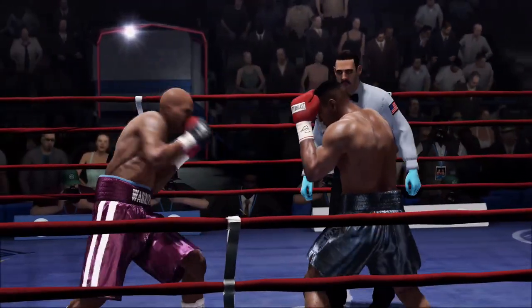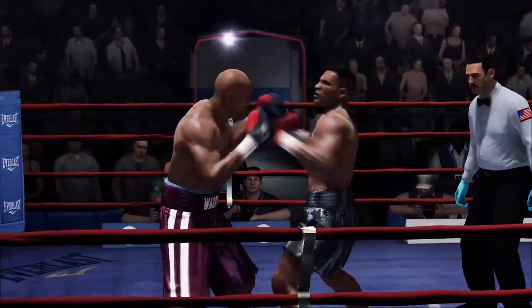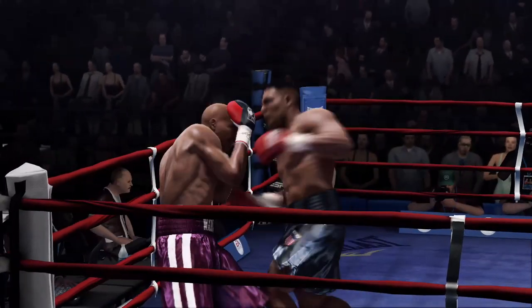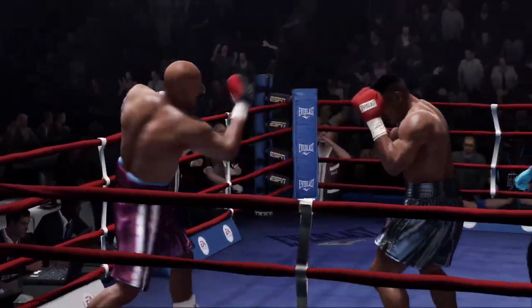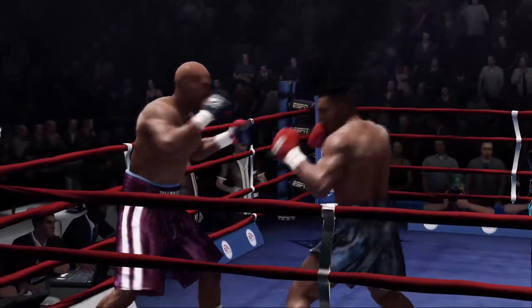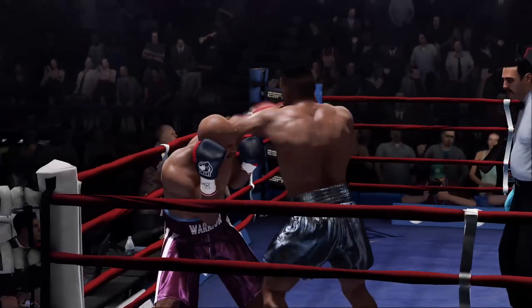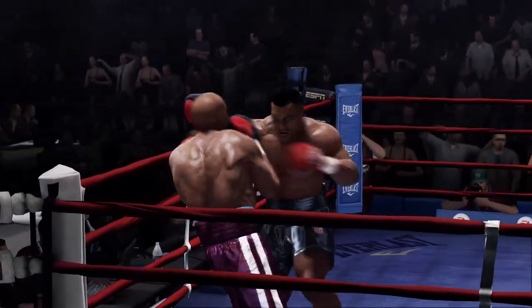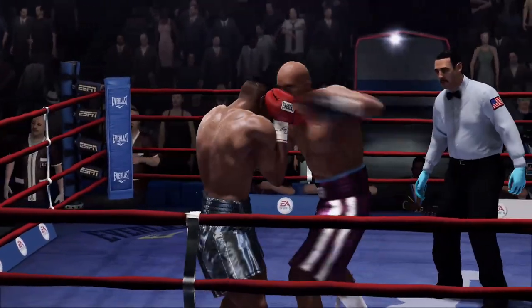Protecting his head well with his guard. Mike Tyson turns that hook in well. Took a shot, now he gets a left. I like the way he went up top that time with the hook. Tried to land that upstairs and was off the mark. Boy, sharp two-punch combination by Mike Tyson. Tyson's right hand working well that time. He scored well.